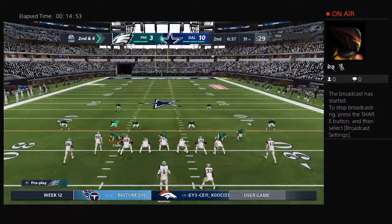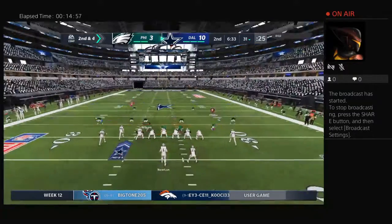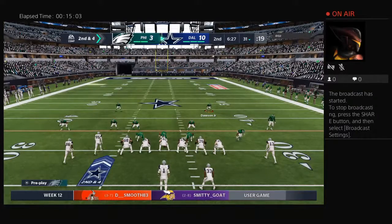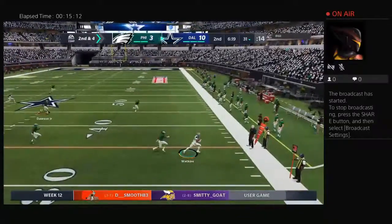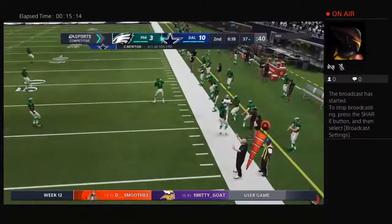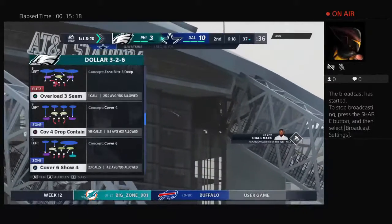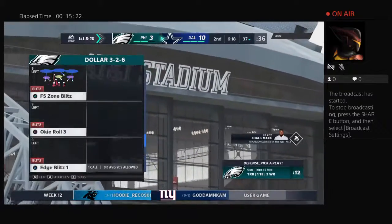They'll come up now 2nd and 4 from the 31. From the gun. Here's Newton. Looking right side, and that's complete to Watkins. And he gets this up across the 35 before he's out of bounds. 6 yards the pickup, and that's a first down.